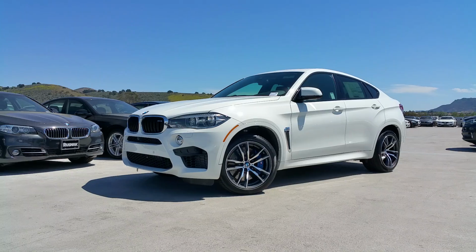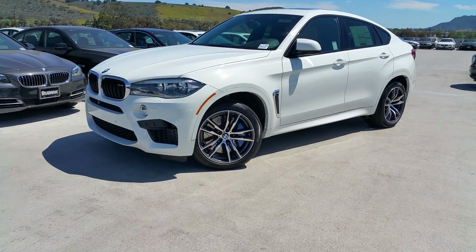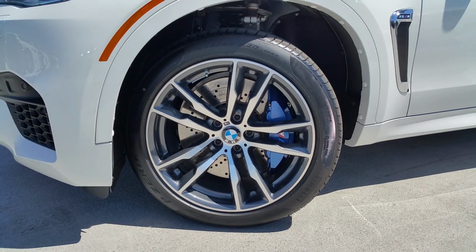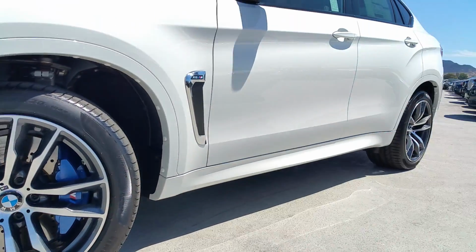Check out what we got. Our first new BMW X6M. This is one monster of a machine. Check out these 21-inch light alloy performance wheels, 10-inch width up front and 11.5 inches width in the back.